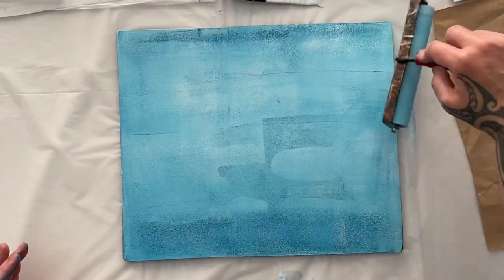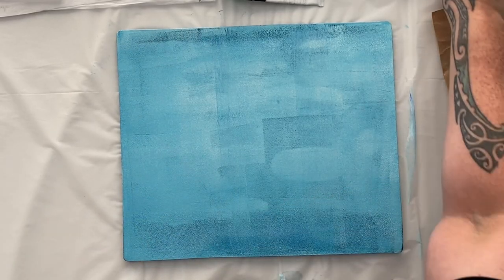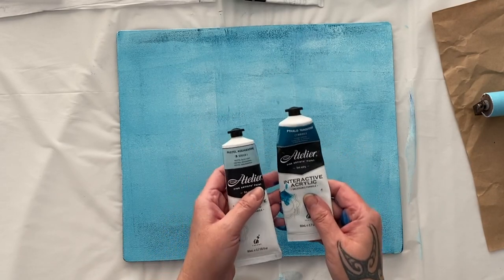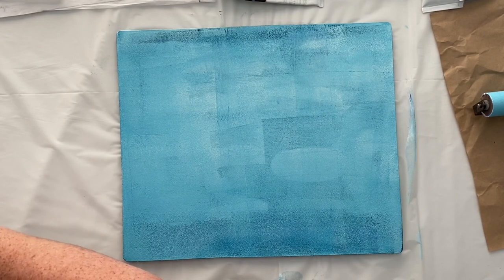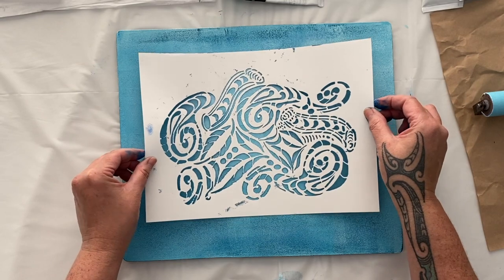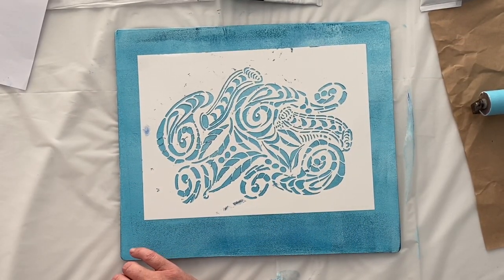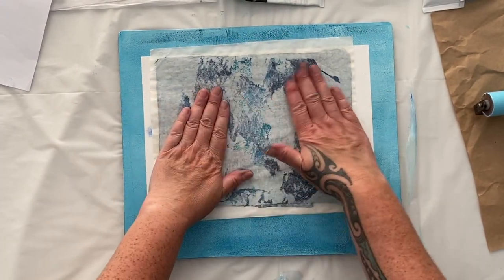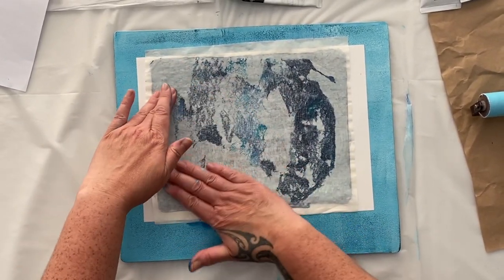Oh, look at that color. That is just the turquoise with some pastel ultramarine and the phthalo turquoise. Pretty nice. Yes, I'm still using the same stencil because I'm loving it and it's working beautifully. What are we putting that on? Let's put that on this. I've got some pretty boring prints laying around, so I'll give them a bit of a dose of fabulous swirly swirl stencil.